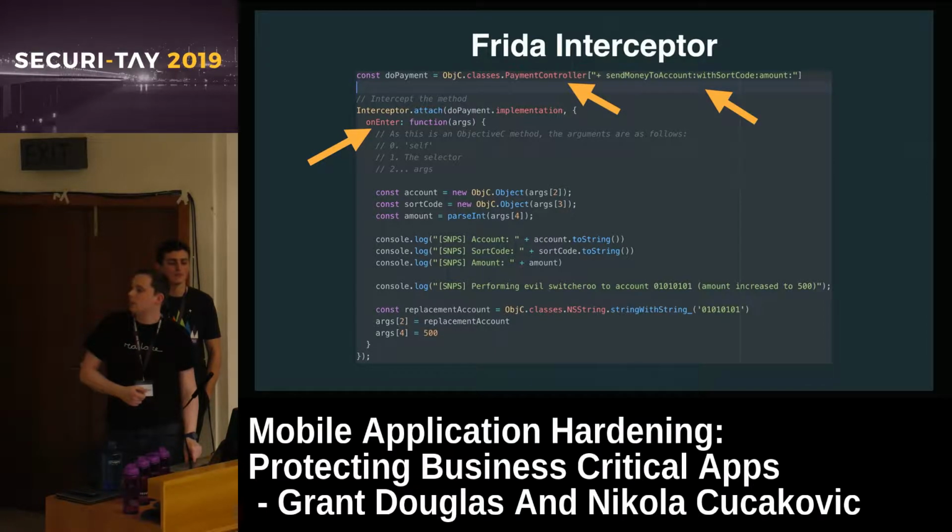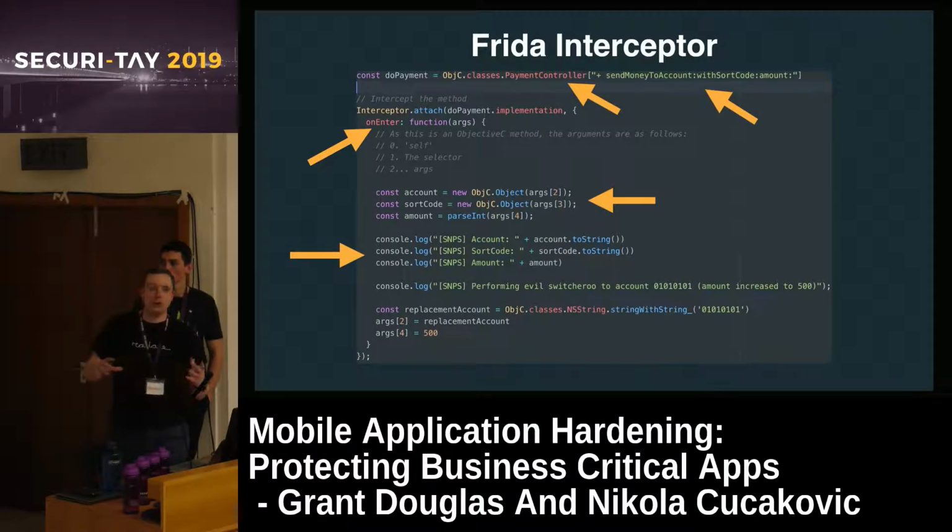In this case, we simply parse the account number, sort code, and amount, and we get them in JavaScript objects that we can interact with. We just write them out to the console. So in Frida, you have a terminal, and you can just see the values written there. But if we were maybe more malicious, we would be sending them to an external server or something like that.